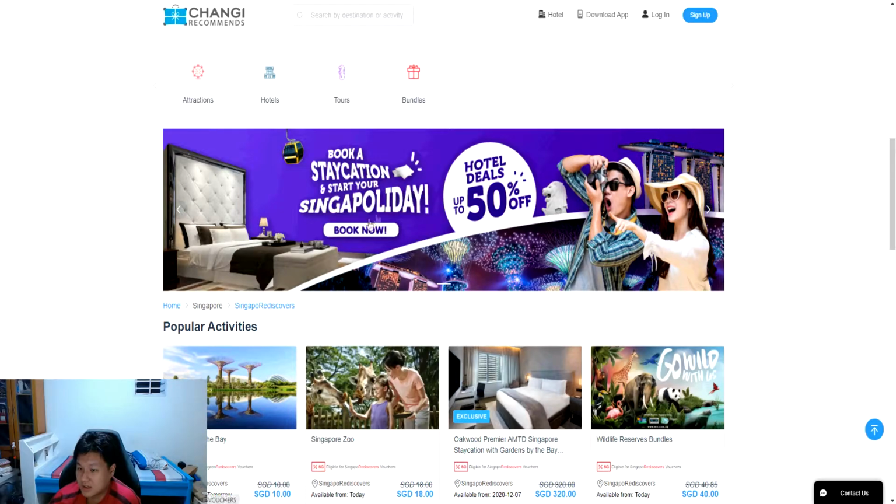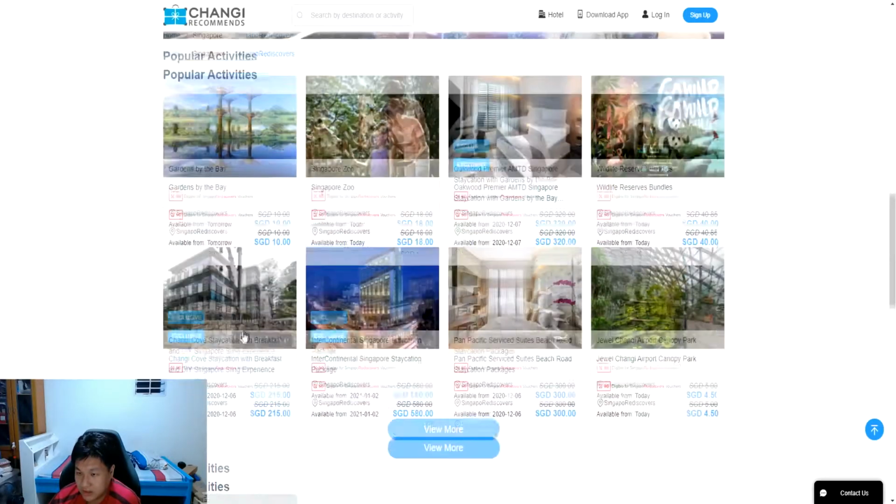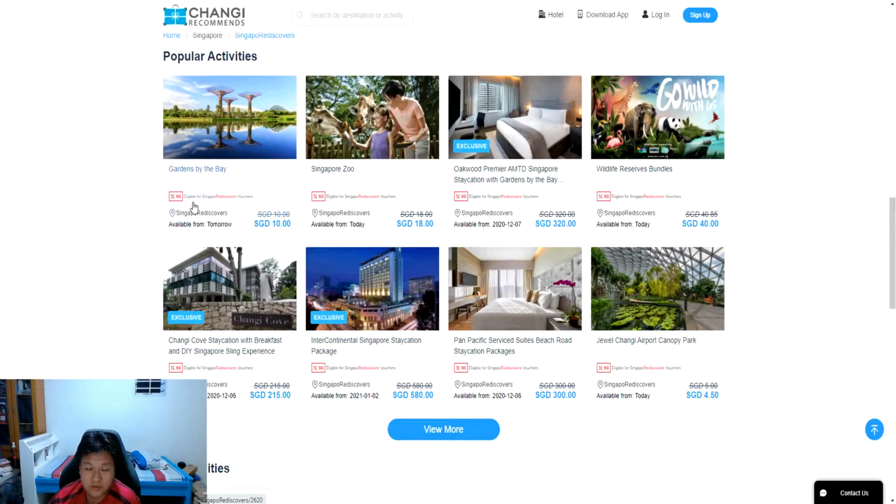Can book a staycation and start your holiday here. Hotel deals up to 50% off. So you can see here, these are the ones that are eligible for the Singapore Rediscover vouchers right here. Okay, the one with this logo, Singapore Zoo, Gardens by the Bay, Wildlife Reserve bundles. Okay, I'm just going to click into a few of them that interest me and take a look at it now.